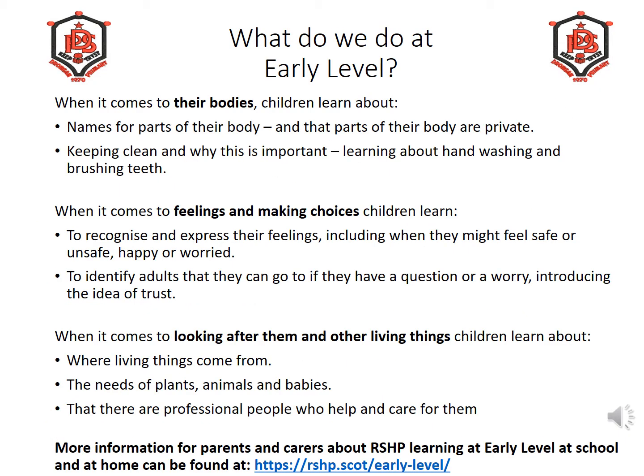So what else will we learn at early level? Well, when it comes to learning about their bodies, children will learn the names for parts of their bodies, and that parts of their bodies are private. And there is a little song and a little leaflet that goes along with that, which I'll show you later on in the PowerPoint.